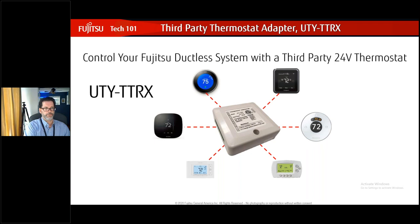This UTY-TTRX is an add-on. You must give it a power supply. You can do one Nest, Ecobee, whatever your choice of third party, up to, again, group controls, 16 indoor heads. But you do give up a lot of the beauty of modulation.